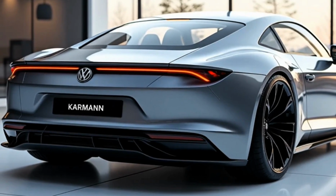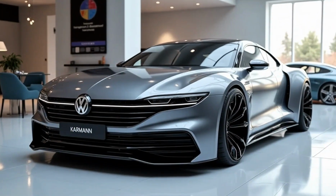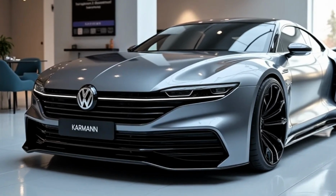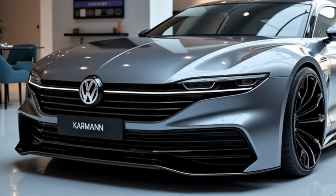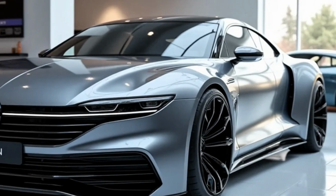Inside, the Super Beetle took steps forward with improved materials, more comfortable seats, and updated dashboards. VW was paying attention to what buyers wanted, a bit more refinement without losing the Beetle's character. And that's exactly what they delivered. You still got that familiar vibe when you stepped inside, but everything just felt a bit more grown up.